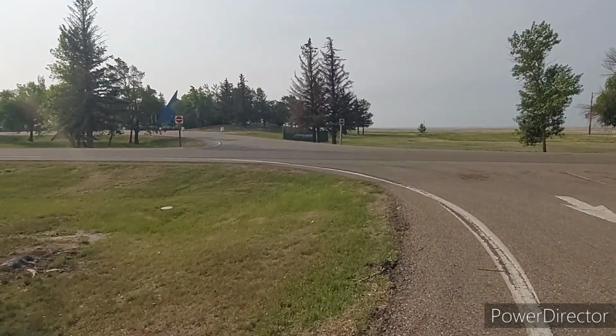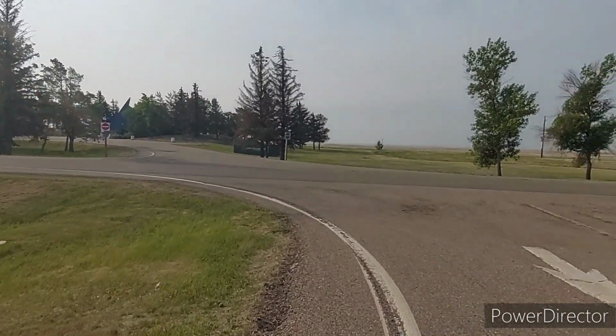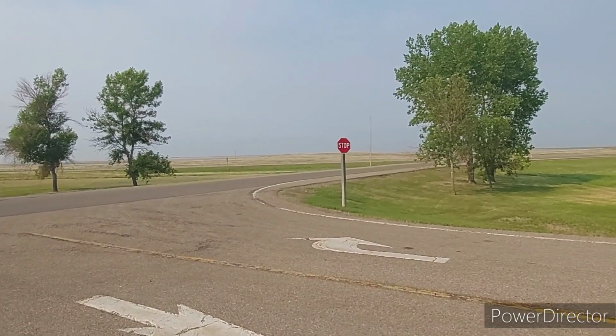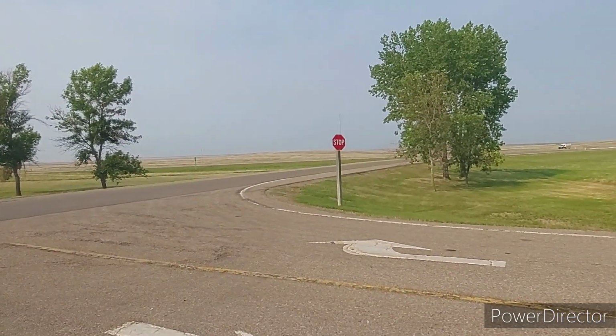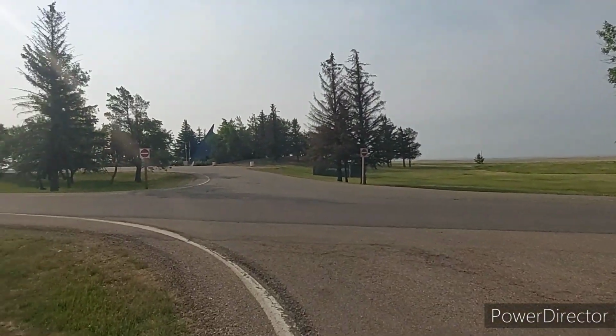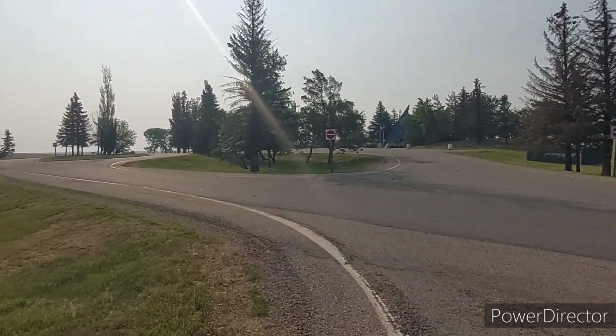Here in the high plains, trees are hard to come by. If you look out across there, you see nothing but farmland, and all the trees have either been blown down by the wind and snow or cut down by the farmers.